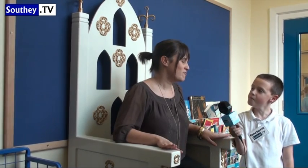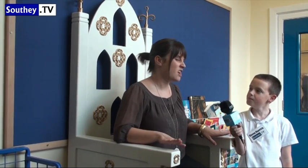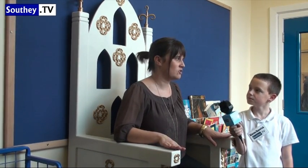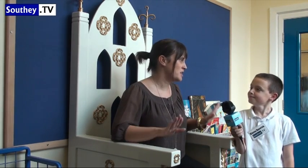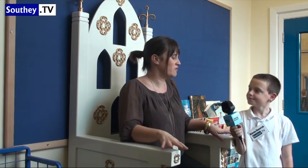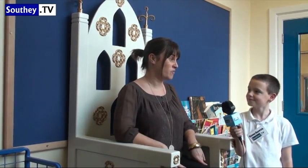Why do we have this posh chair? Well, this posh chair arrived brand new in September, and there is only one of these posh chairs in the country because we've had this specially made for our school. And the idea is that when you get picked for celebration assembly, you can feel like a king or queen sat in this chair, and this cushion here is very comfortable.